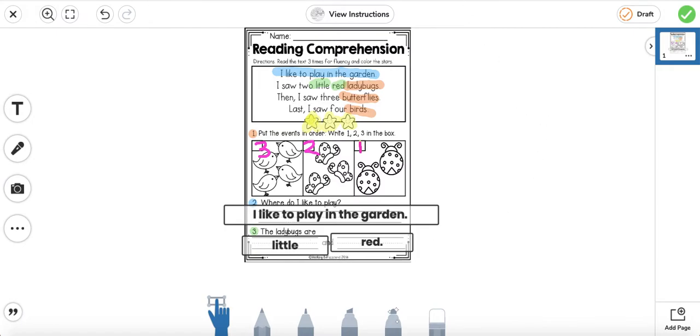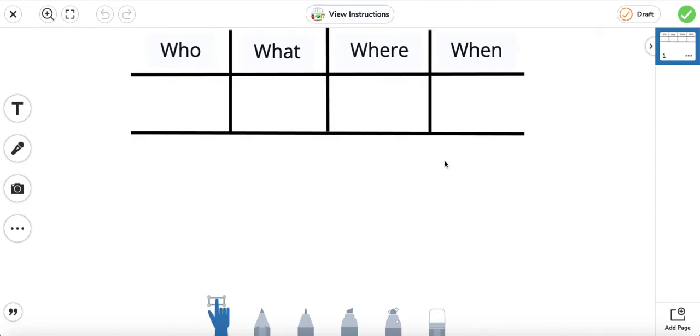Great job. Okay, next we're going to do sentence building. For this, we're going to add pictures here, and then we're going to make a sentence. So who do I want my sentence to be about?